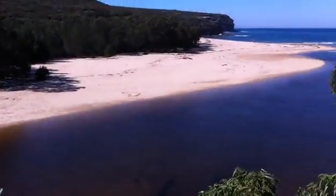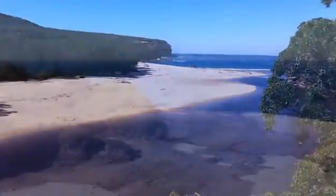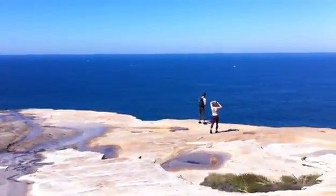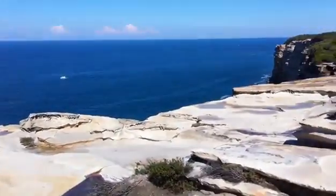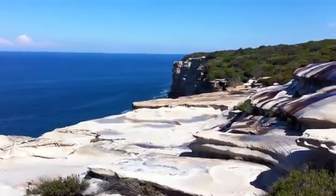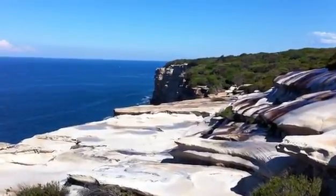Also straight out ahead, gorgeous beach. Stunning day. Just stepped out of the bush and rewarded with this view. Back out on the sea cliffs. It's awesome. Just on the way down to Wedding Cake Rock and also Marley Beach.